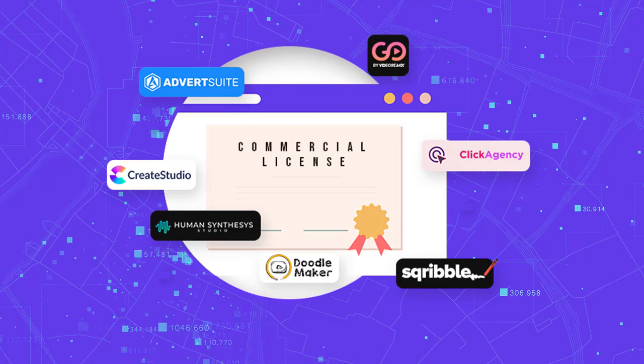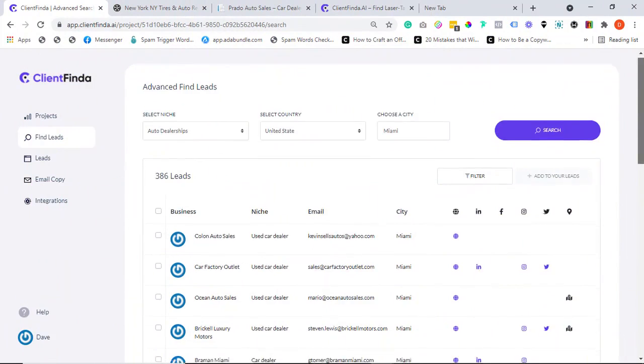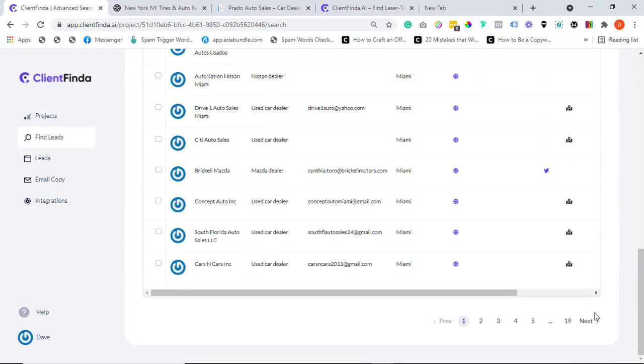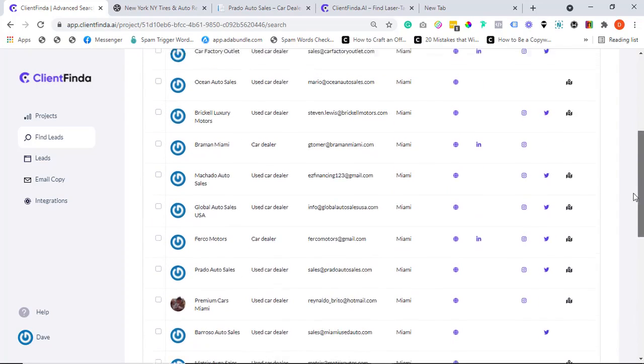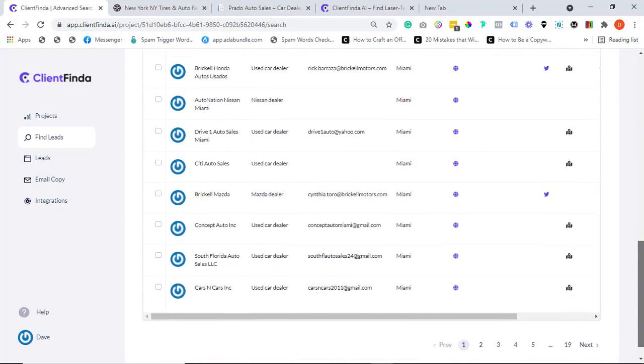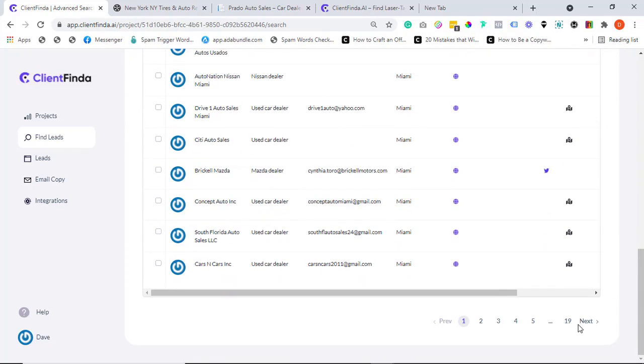And if you ever bought any app in the past with agency or commercial rights, whether it's a video app, an SEO or search engine ranking app, a social media or content creation app, a website creation app, whatever it is, then ClientFinda is even more perfect for you. Simply find buyer leads using ClientFinda and then sell them needed services you can deliver using those apps. In plain words, ClientFinda is all you now need to start making money off those numerous purchases.